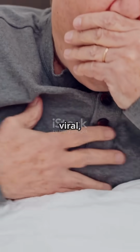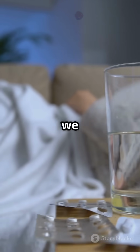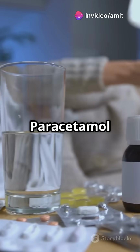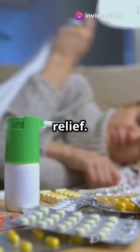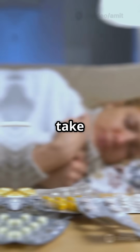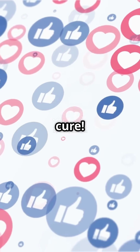Treatment? Since it's viral, antibiotics won't work. Instead, we manage symptoms. For example, Paracetamol helps with fever and pain, and Dextromethorphan syrup is used for dry cough relief. Rest, stay hydrated, and take the right medicines. That's the real cure.